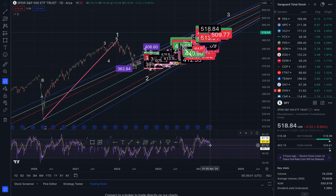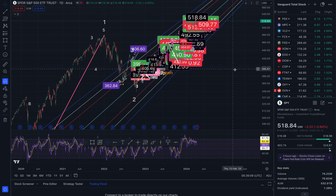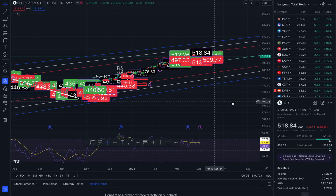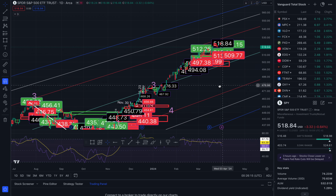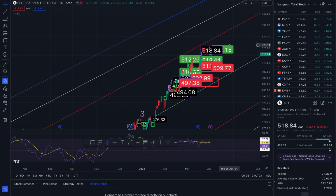And then I do anticipate it to go all the way down and then to reverse. But that's a slow process. Many trades in between. But just for giggles, I will give you the price target for the range on the daily.